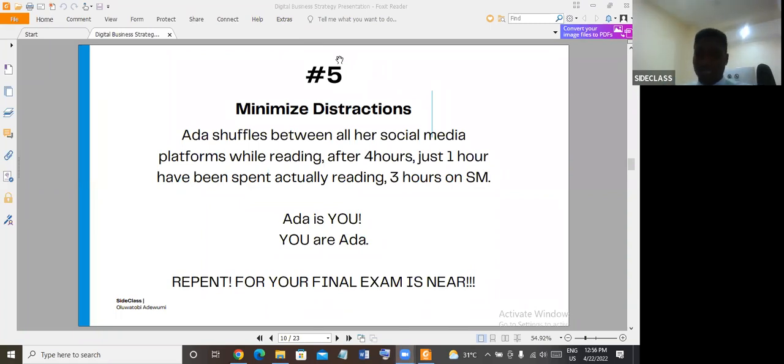Now, let me just read this. The fifth point is minimize distractions. Ada shuffles between all our social media platforms while reading. After 4 hours, just 1 hour has been spent actually reading and 3 hours on social media. Be honest with yourself. Ada is you and you are Ada. Repent. Your final exam is near.